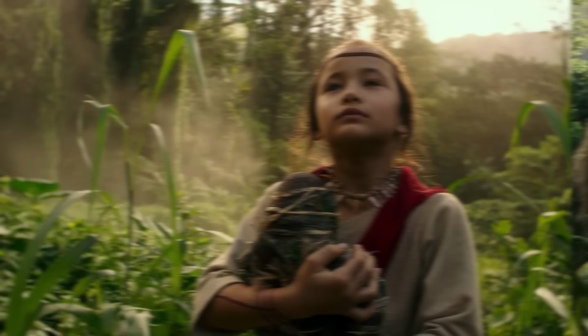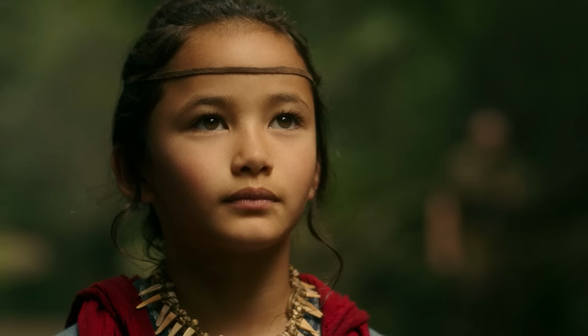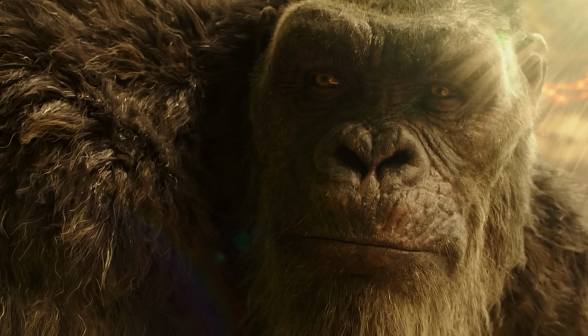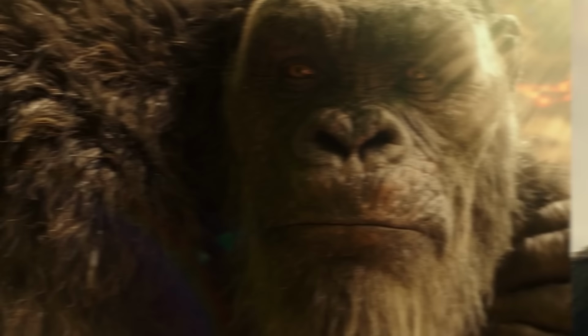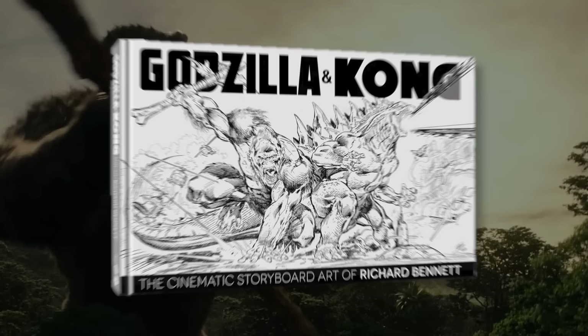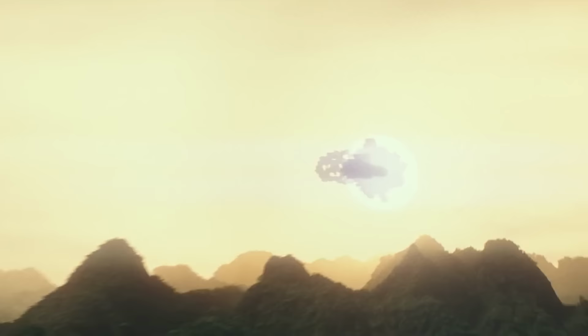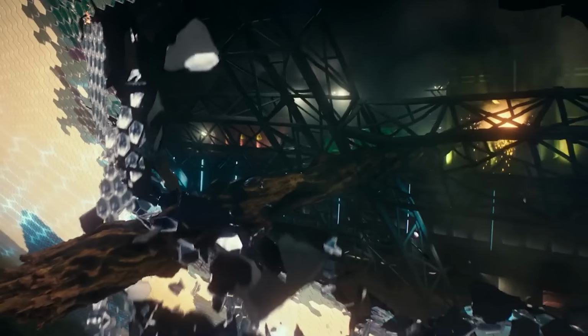They clearly have a relationship, because remember, the Iwi people formed a bond with Kongs and worship them. And also, he protects her since they're the last of Skull Island. They're essentially just family. Richard Bennett, the storyboard artist for the movie, also released this awesome book on the storyboard art for the film. He came up with the shot of throwing the tree staff with inspiration from the Apollo launch, just how it zooms like a javelin, but then makes contact with the dome. The dome's honeycomb crystals sprinkled down, revealing a bunch of reinforced metal.